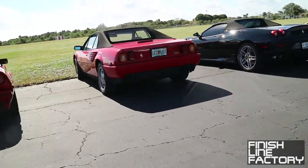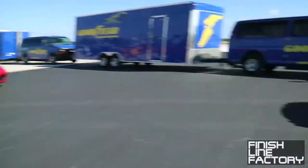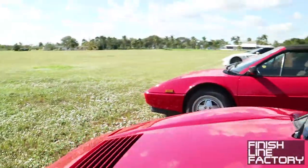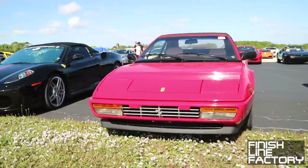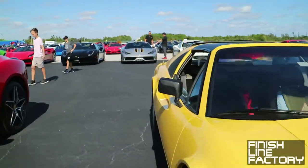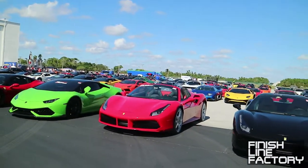And let's see, there's a Mundial. Oh, and a 328 GTS. Honestly, these are some of my favorite Ferraris, the 328 and the 308. Wow, and this interior is just perfect. Let's check out the Mundial. You used to be able to get a Mundial for so cheap. There's another 430. Here's a 458. 458 Speciale. Here's a 488 in black and a 488 Spider in red.